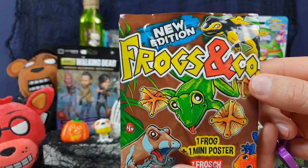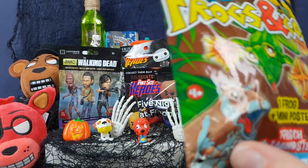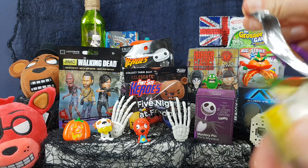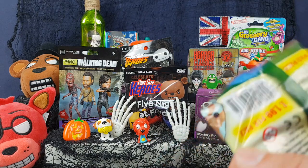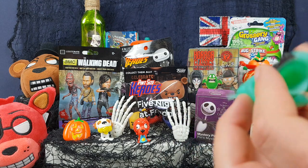Right, I'm going to go with Frogs and Co. See, because frogs are a bit Halloween-y, you see. And they're really awesome. Yeah. But I remember opening one of these before. Maybe a couple of these before. And they're actually really fun to play with. We opened up the, was it the rayfish one recently, didn't we? That was quite cool. Yeah.